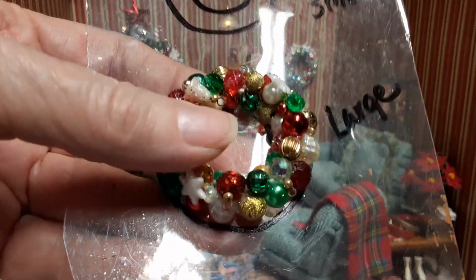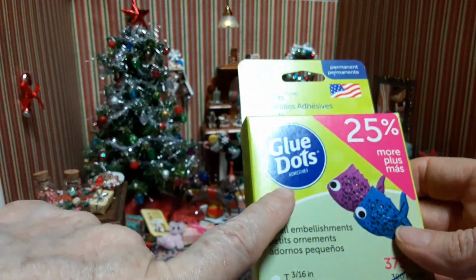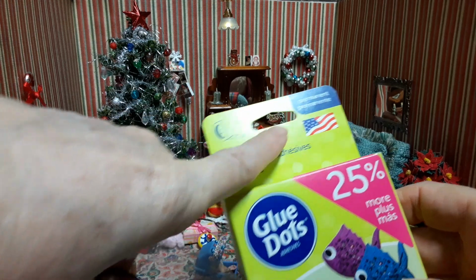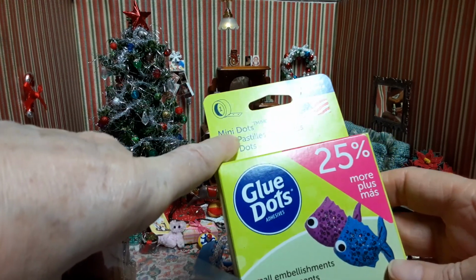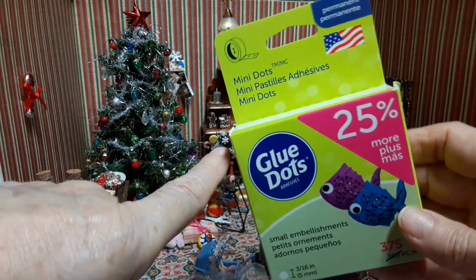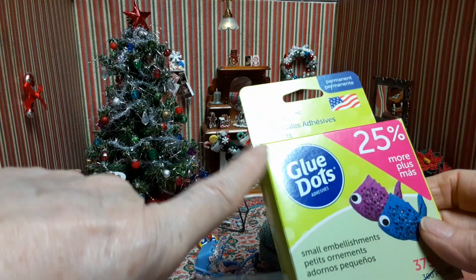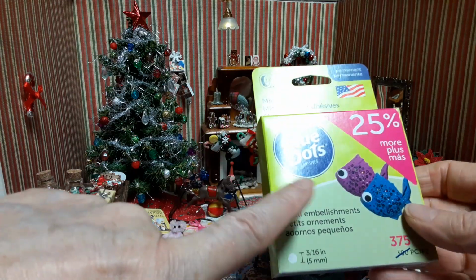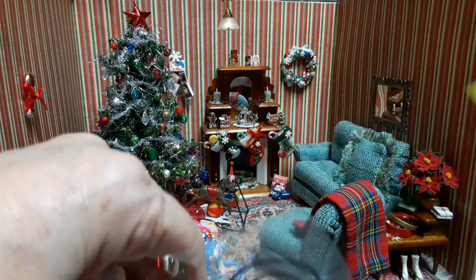Well, Michaels had them, and they're this glue dot. It says permanent, and they're just called glue dots, adhesive. This one's a mini dot, and I got it at Michael's, but I think Hobby Lobby had them as well. Looks like it's made in the USA. These are small, but they're permanent. And these have held for days.